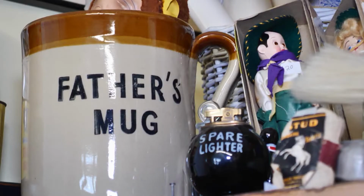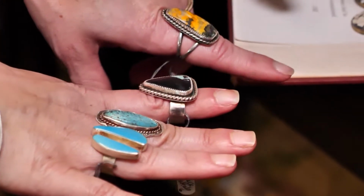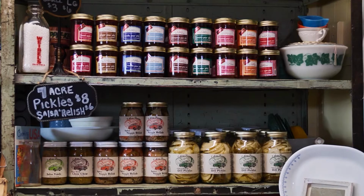experience. Along with the historic pieces, you can also buy wares from Oklahoma women artisans, like these handmade leather bags, or a selection of handcrafted jewelry made with real turquoise. There's also an assortment of pickles, relishes, and homemade jellies.